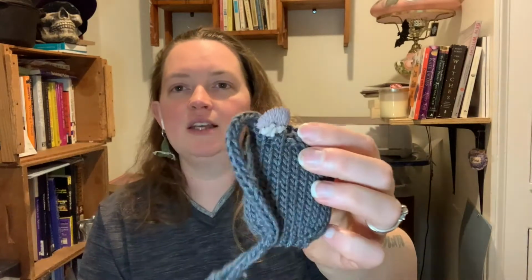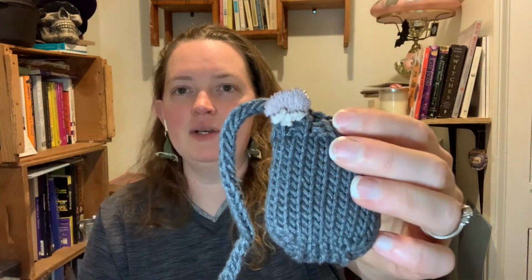It's with this leftover cotton yarn too, actually. I honestly don't remember what it was. I feel like I have it written down though, so if I do, I'll link it somewhere. But this is a cotton yarn. I had this little hedgehog button that was in a set of buttons that I got in my Christmas stocking one year or something.